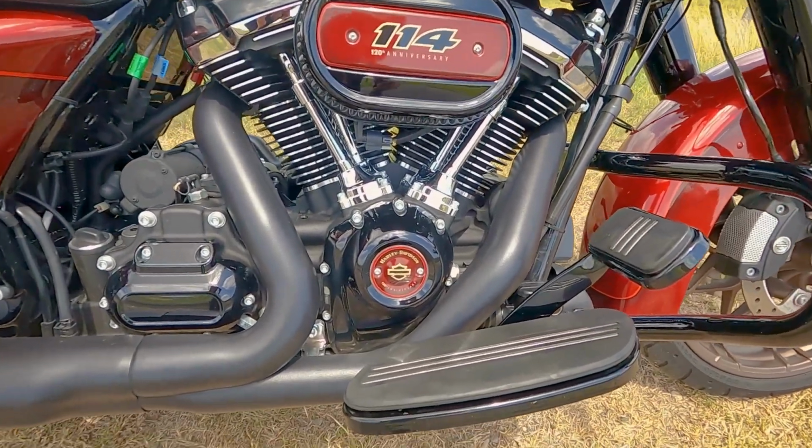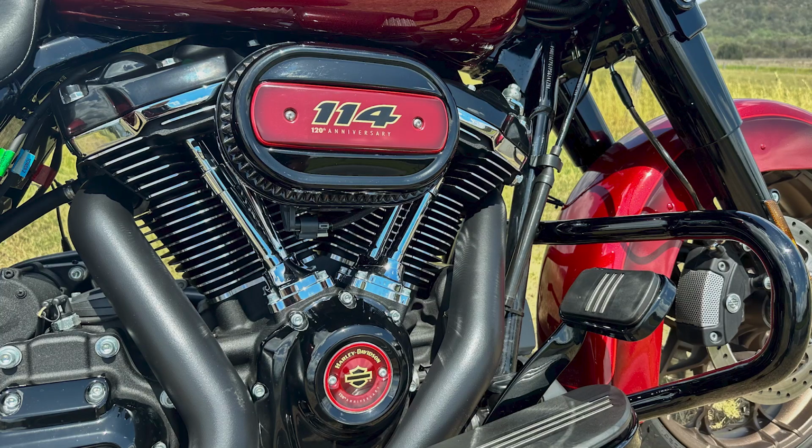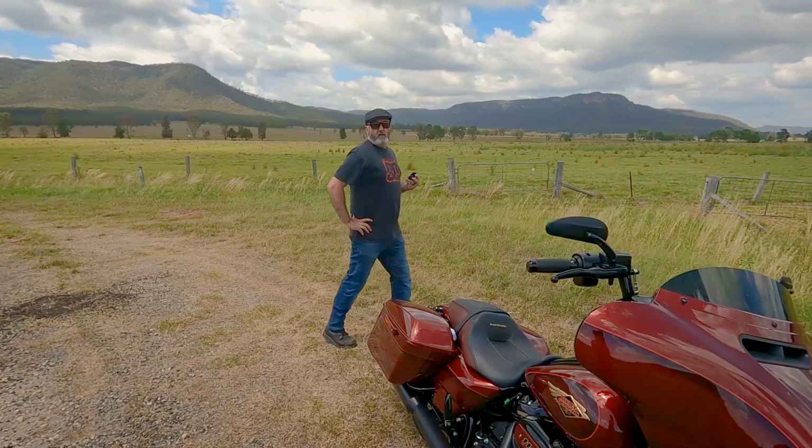No cam on this bike yet. People keep asking me, am I going to get one? In all likelihood, in the long run, probably. Do I need one? Absolutely not. It's more than enough power. You're just jealous of my cam, aren't you?